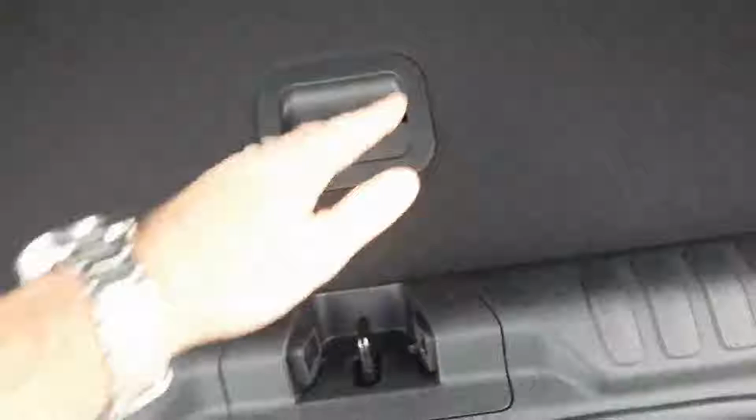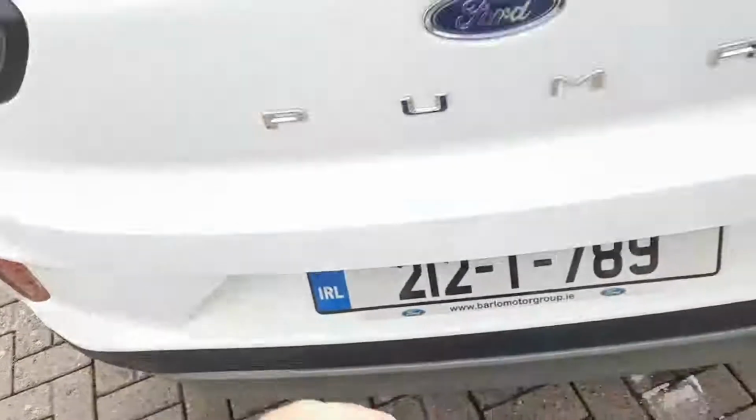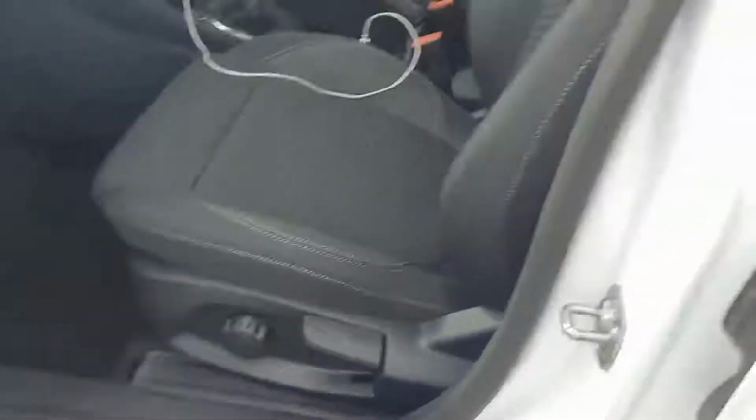So the boot, the adjustable boot floor, and of course the much talked about mega box. So loads of storage possibilities down there, and that waterproof, well, what is a waterproof container? Coming around, it's traditional. We don't ignore tradition, you have to show the engine. There's the lumbar support I mentioned and height adjustment on the passenger seat.